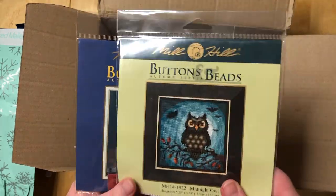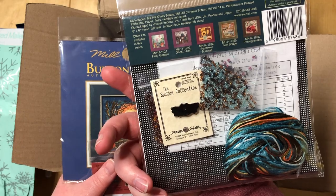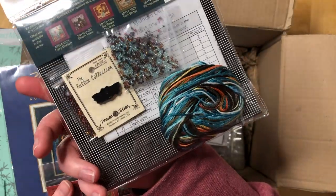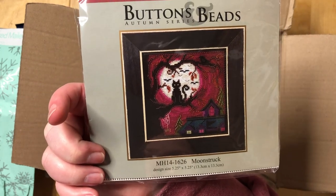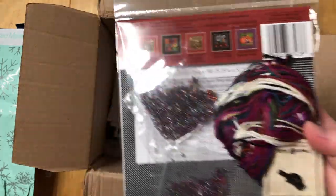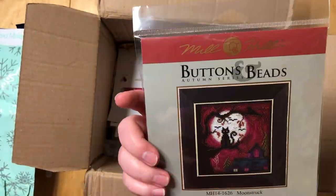The second I got is this owl, the Midnight Owl. So there's a little bat button in there, and then you can see a lot of brown and blue beads and the floss. Look at that. Gorgeous colors. And the last one I got is the Moonstruck, and this is so cute. So we have this little black bird as the button, and then of course a lot of purplish beads because the whole vibe of this one is more purple. So pretty!